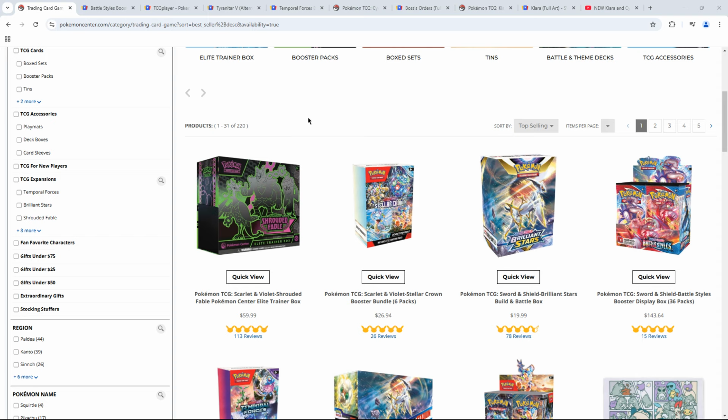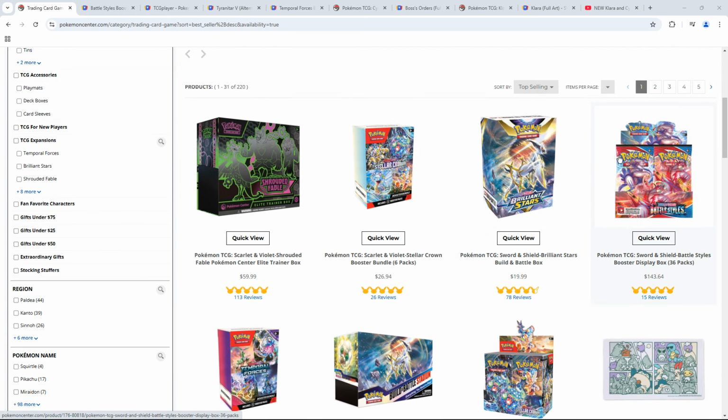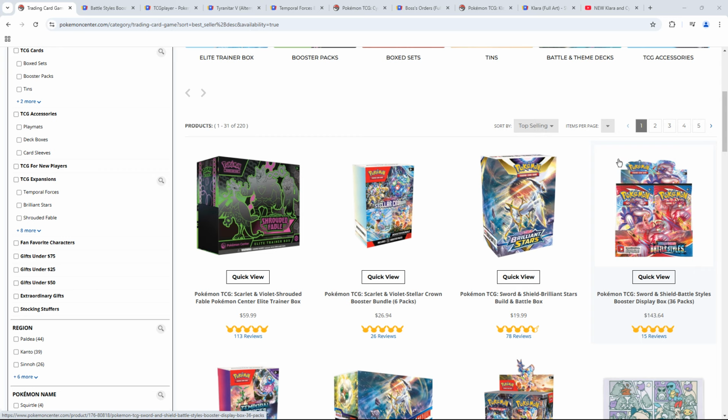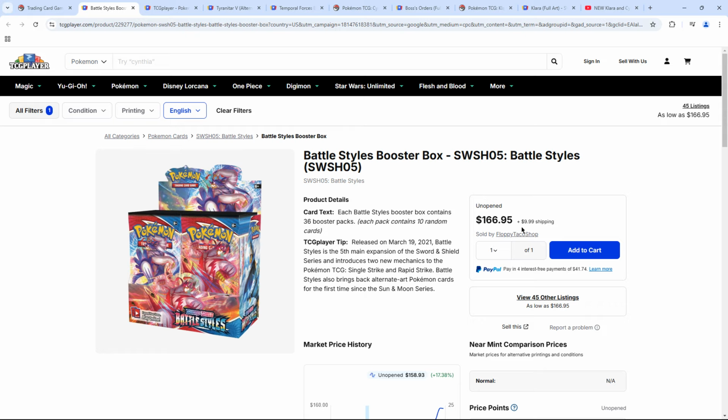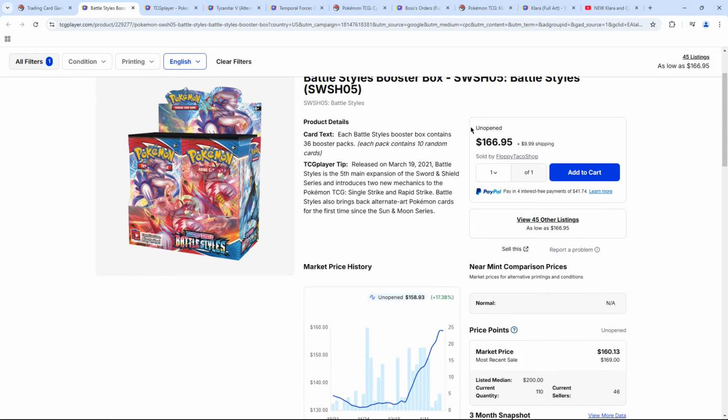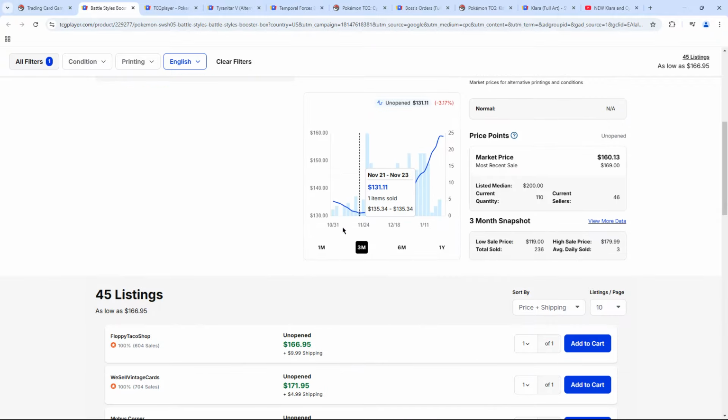So other than that, though, I do want to talk about some other stuff on here. The first thing I want to visit is the Battle Styles booster box. Another product I told you guys I'll never buy, and I'll continue to say that, even though right now buying on the Pokemon Center website is ideal. Right now, MSRP is at $143 for Sword and Shield. That was the old MSRP. Right now, if you actually see the market price and what they're selling for, it's at $175, with the lowest listed market price being $160.